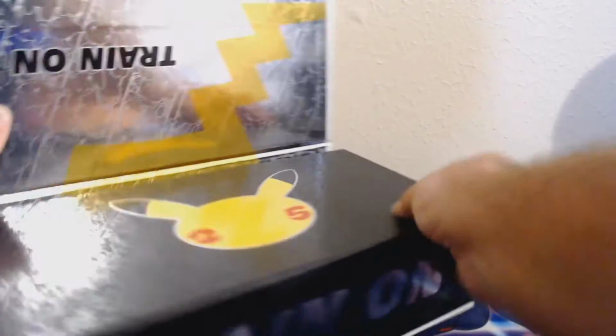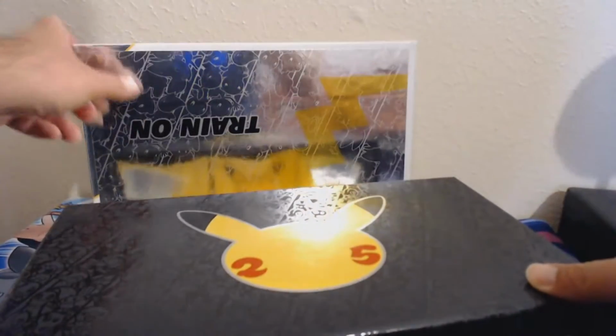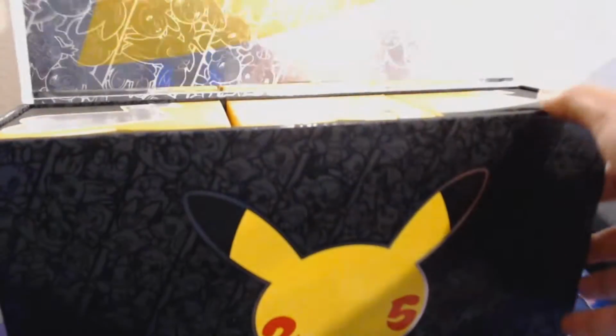Oh, there we go. Oh, the whole thing is reflective. Okay. I'm trying not to blind you all. So we got it, but it's upside down. Am I supposed to hold it up? Oh, God, everything's falling out. Oh, it slides out. Okay.